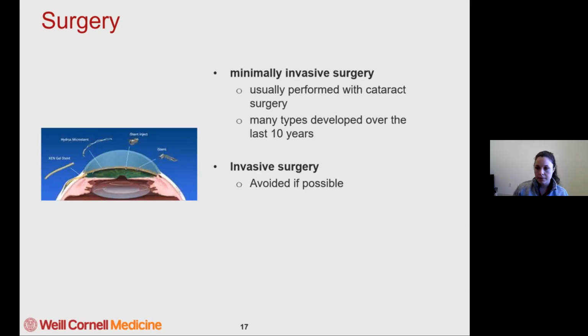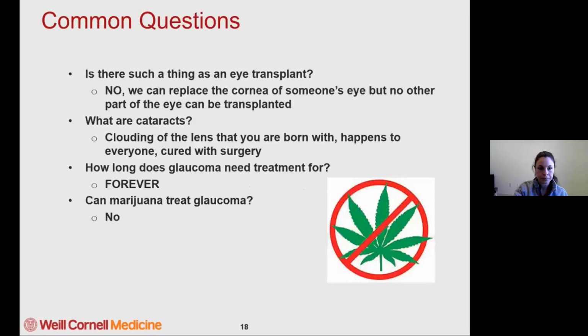Traditional, more invasive surgery is really done when somebody is still having progression of their glaucoma despite every other treatment that we've offered them. So some common questions that I get in the office, I'll just go over here.